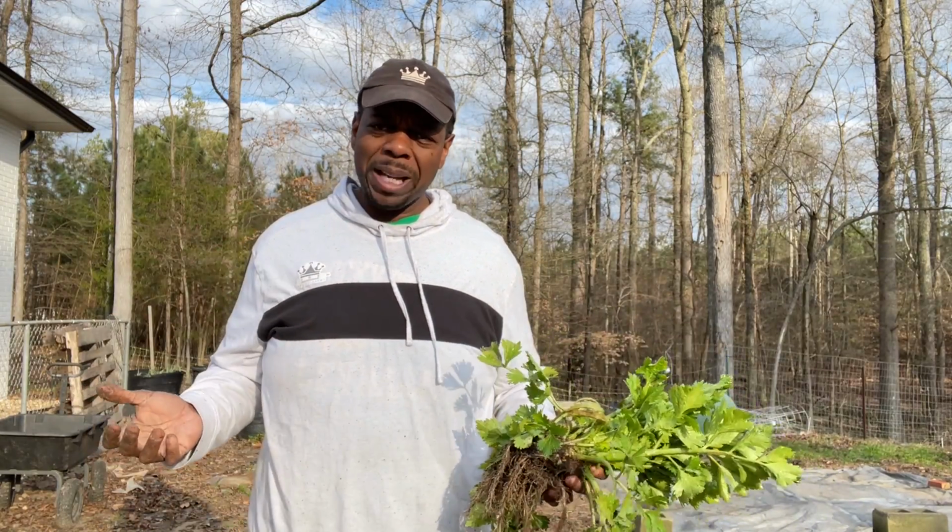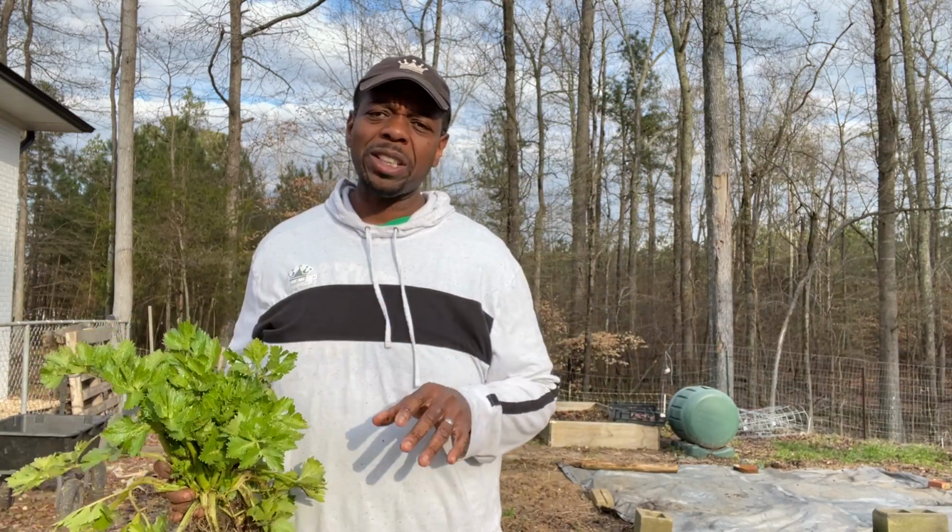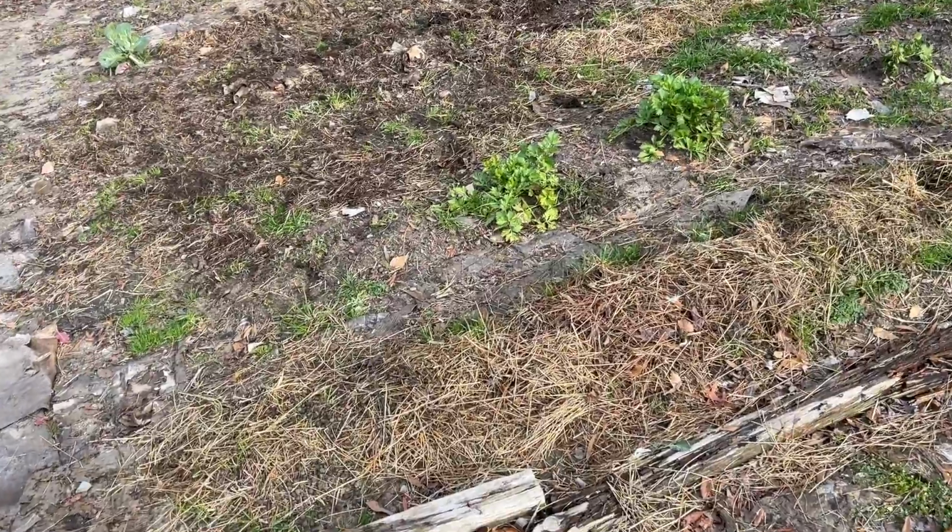You've heard of basil pesto. We're going to be using the leaves of celery and making a beautiful pesto and actually putting it in a rice and making herbaceous rice. The first thing we're going to do is I need to get some celery.